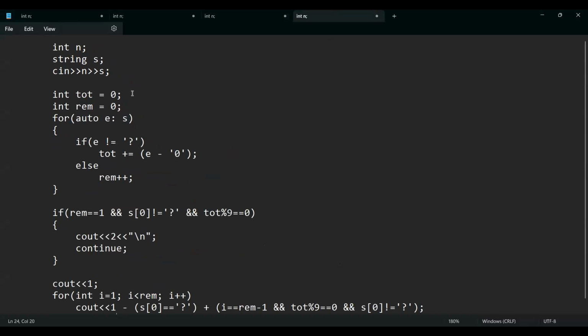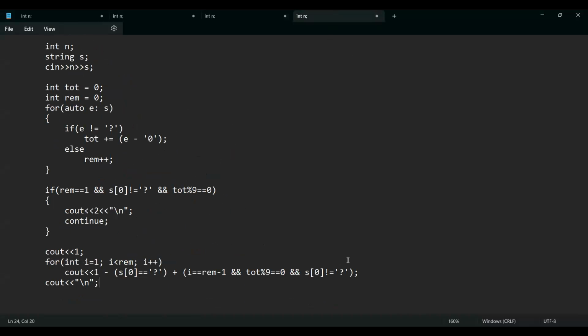So first, I have taken string n and s as input. Then I have taken the total, the sum of all the digits which are present in the number. And these are the digits which are missing, like k. Instead of k, I have taken it as rem, the remaining positions which I have to fill from my side. So if remaining is first of all 1, like instead of having this as the corner case, you can adjust it here also, but I have taken it separately. If there is only one place which I have to fill, and that thing is not at the start, and total is divisible by 9, so I'll print 2.